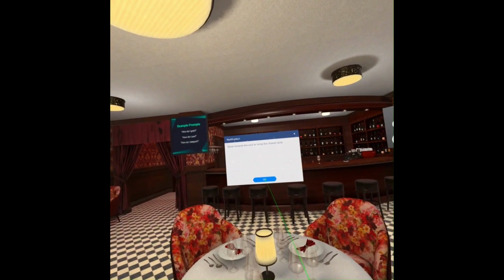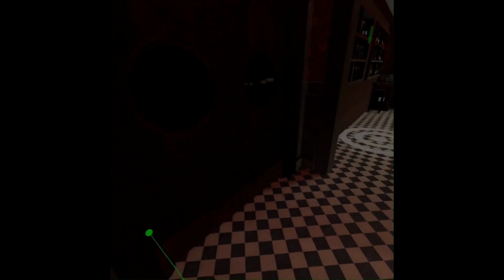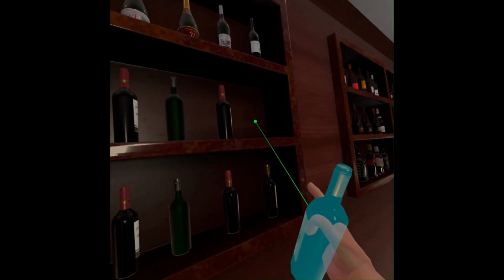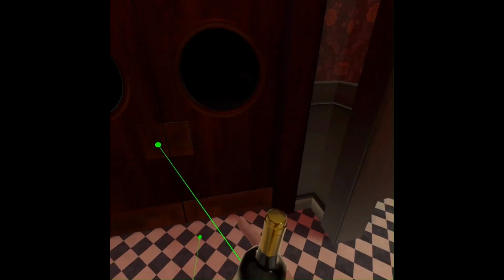Move towards the rack to bring the chosen wine. Grab the highlighted bottle and snap it on the patron's table.